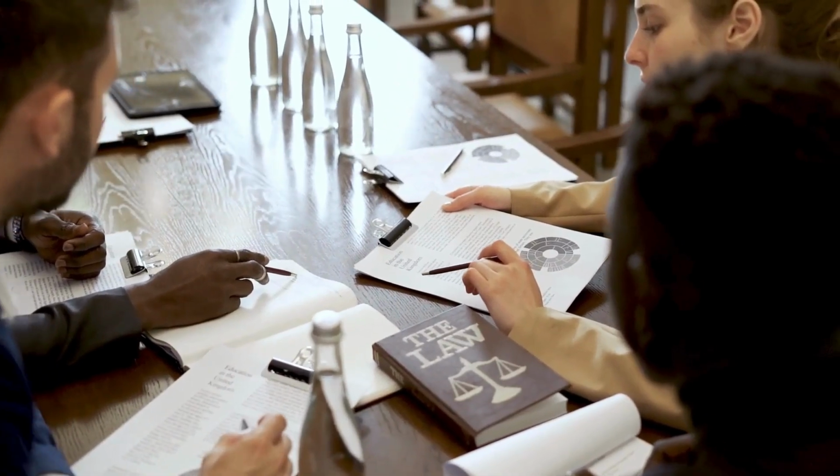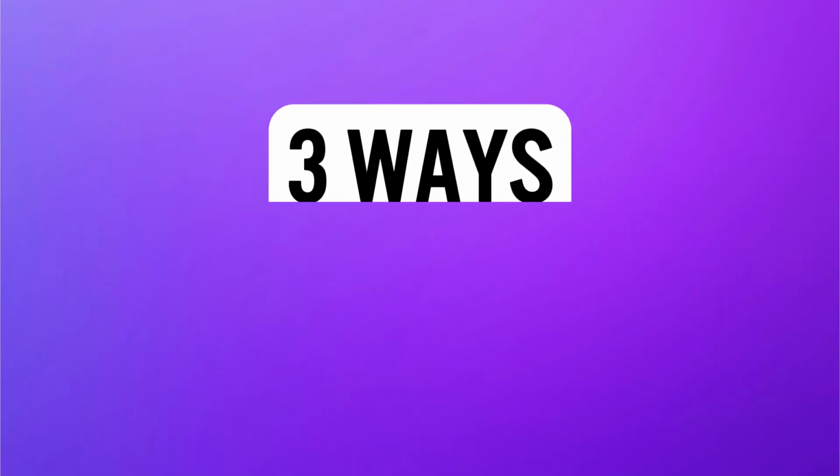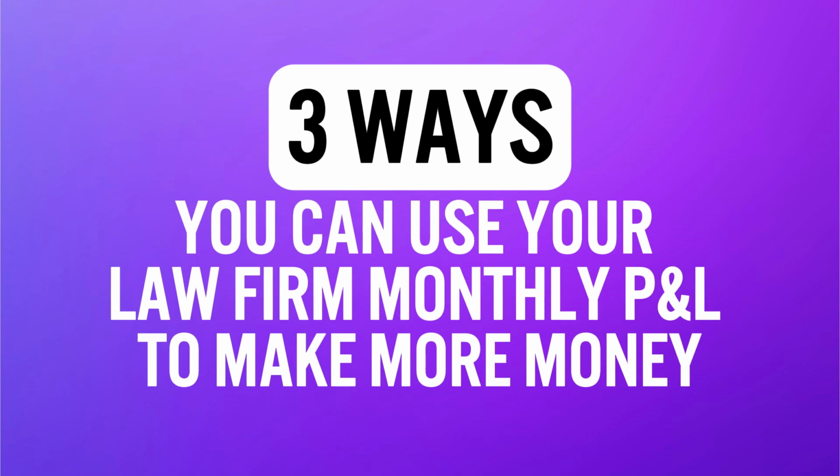You're going to have, again, a lot of labor for attorneys and paralegals, legal assistants potentially, and then you're going to have paper, like we're an estate planning law firm, so we have paper, we have binders, but that stuff is sort of minimal, really, when you think about it. That's it. 3 ways you can use your law firm monthly P&L to make more money.